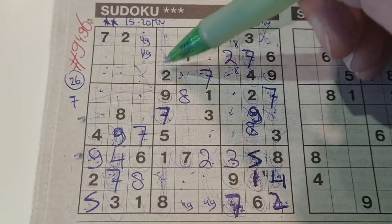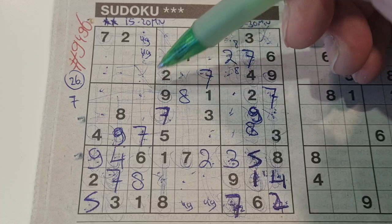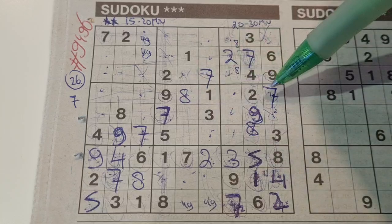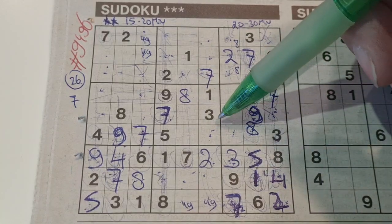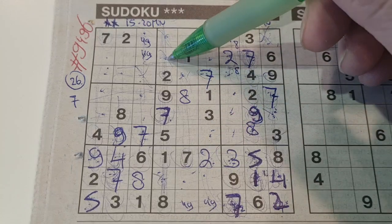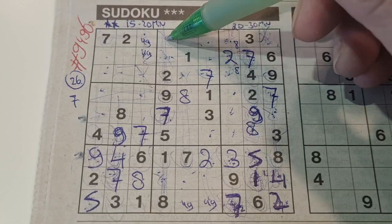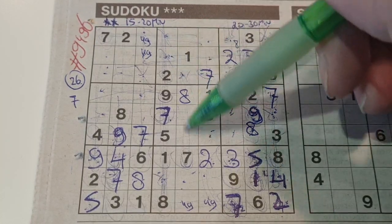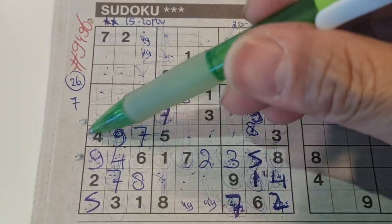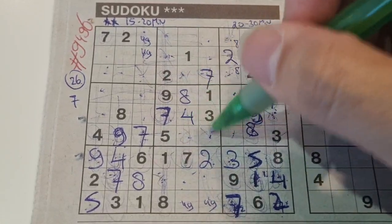Alright. 2, 3, 5. Then, let me see. How about, need a 3 here. 3, 4. Need a 4 here. Three missing numbers in this big square, one of the missing numbers in this big square is number 4. We have a 4 in this row, so no 4 in these two boxes. So one box left for 4 in this big square. Should be there. Two numbers left now in this big square.